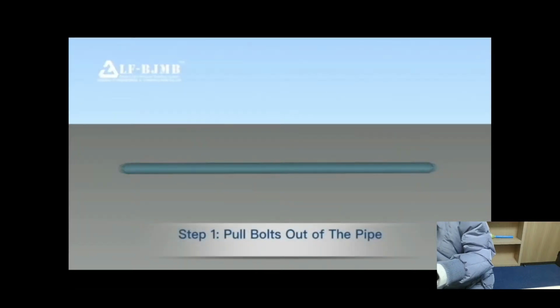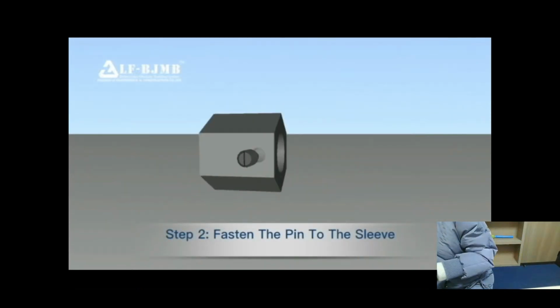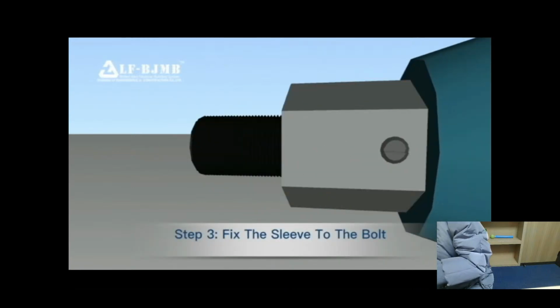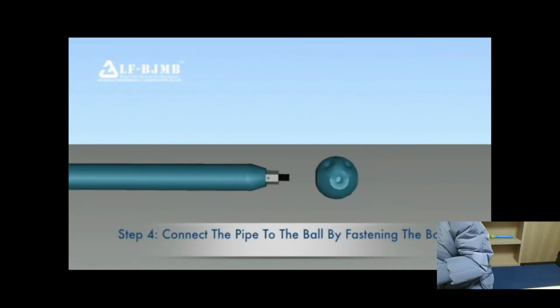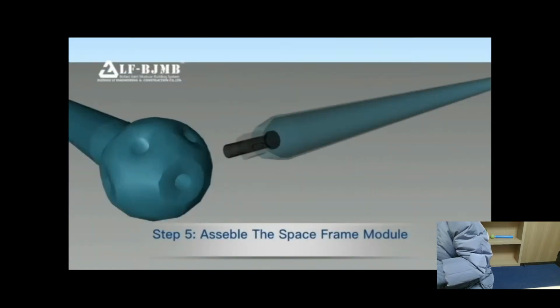Step 1. Pull bolts out of the pipe. Step 2. Fasten the pin to the sleeve. Step 3. Fix the sleeve to the bolt. Step 4. Connect the pipe to the bolt by fastening the bolt. Step 5. Assemble the space frame module.